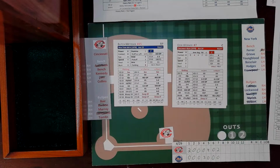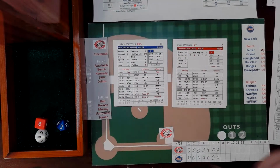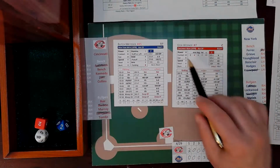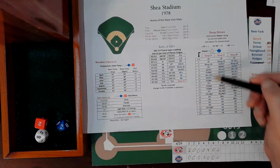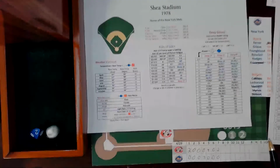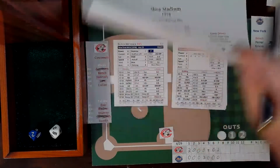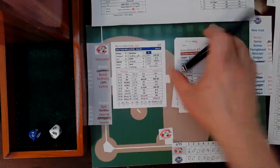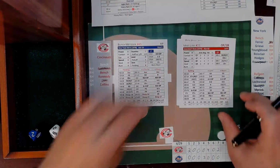Here's Don Warner. 292. Metzger against a righty. That's a deep drive to left field. Warner's power, though, is only a 0. So he has to add up the numbers and see what he can get. Probably can get a base hit out of it, though, you would think. That's an 8. So that will be a single. So base hit by Warner. That puts 2 on with nobody out for the pinch hitter, Mike Lum.